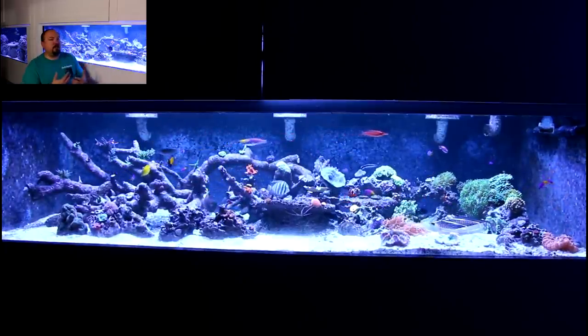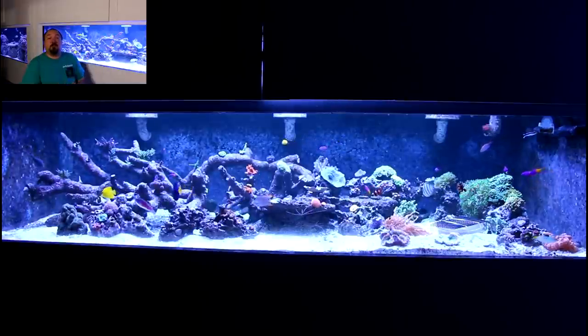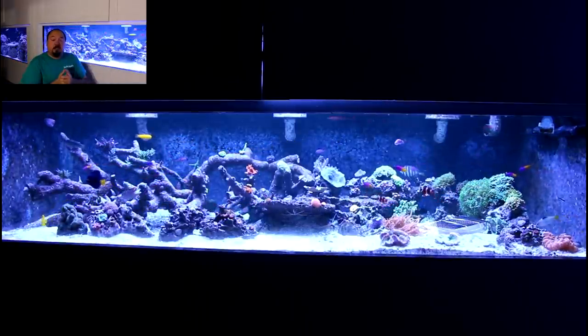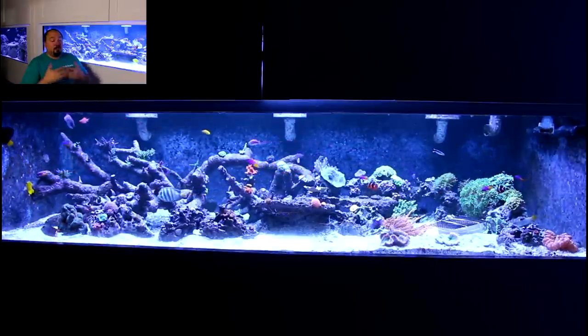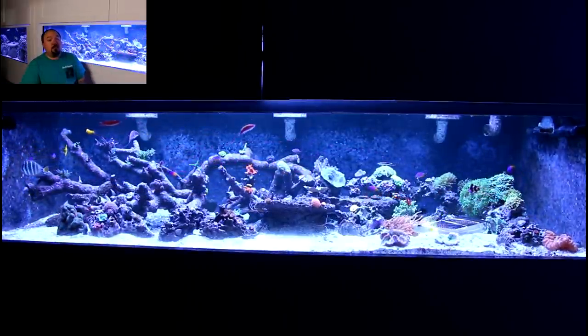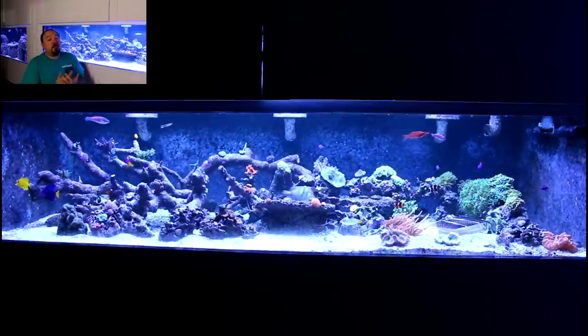I'm really happy to see everything's doing good, and there are some coral shows that are going to be coming up soon. Aquacella's coming in August. I'm looking forward to going to that in the Chicago area. There's a lot of good shows coming up, and I'm going to get a little bit more time, hopefully, as fall rolls around, to spend more time making videos.